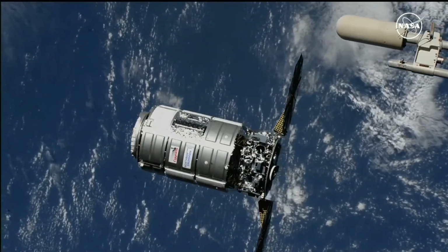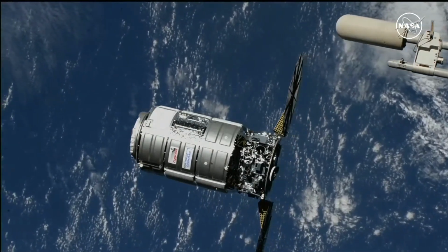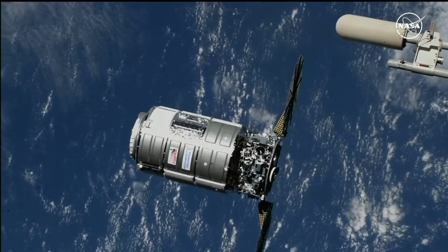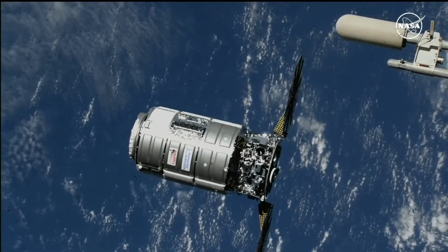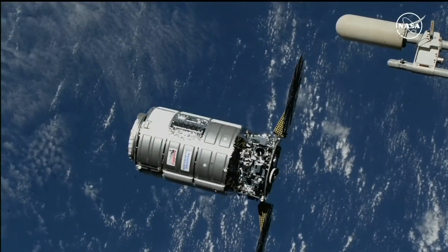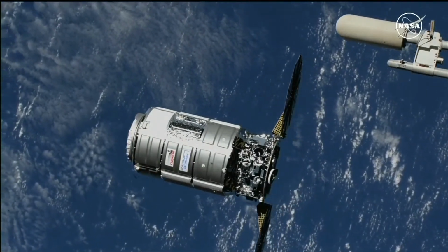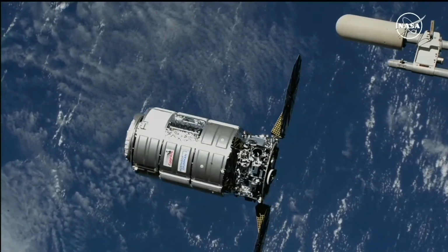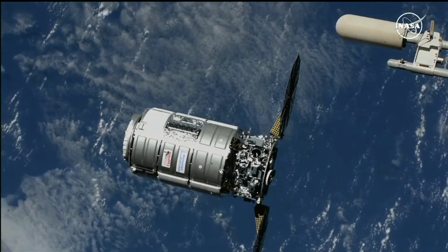So just as the spacecraft did at the 250-meter hold point, it held again at the 30-meter hold point and got the go from Mission Control to move past and is now on the move once again, now 25 meters away from the space station. As a reminder, its goal is not to get to 0, but to hang around the 10 to 12 meter mark, where NASA astronaut Laurel O'Hara will use the space station's robotic arm to grab the spacecraft.